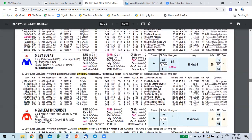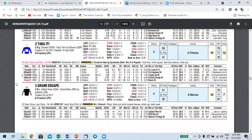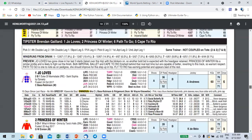Then we can also look at number 3, Grand Escape, also Beck Crawford stable. There's always Anton Marcus on board. I don't know, it didn't run a good race behind Sabina's Pajadi, but can probably also be involved when the photos are taken. So let's move on to race number 5.